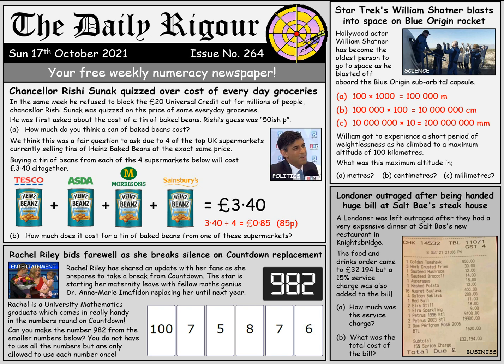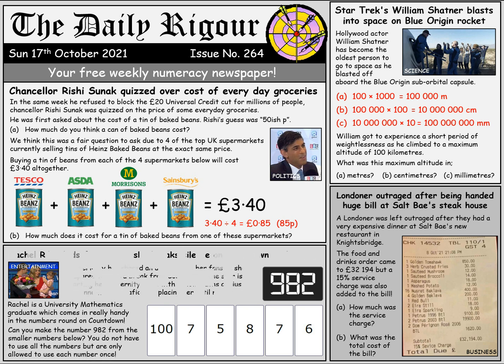So Rachel Riley is now taking a wee bit of time out from Countdown, bit of maternity leave. So in recognition of this, we've got a wee countdown puzzle to see if you can solve here. Now this was actually one of the top level ones on the Enrich Maths website, so I'll be very impressed if you manage to get this. There were actually 26 different ways to do it. Let me take you through one of them.